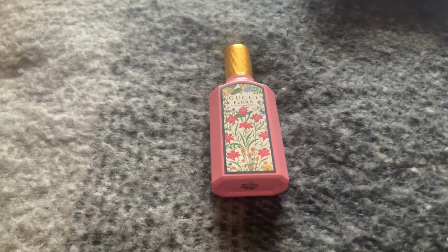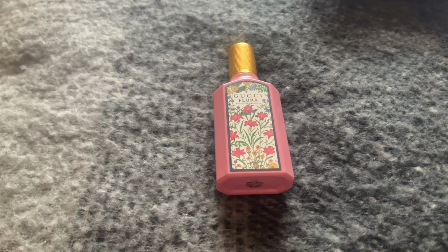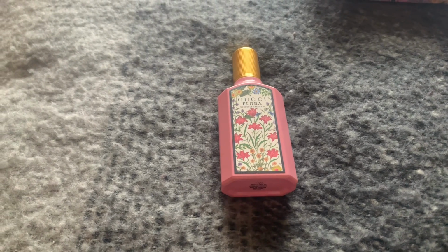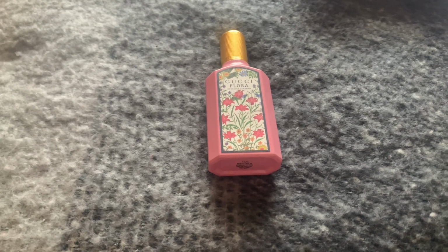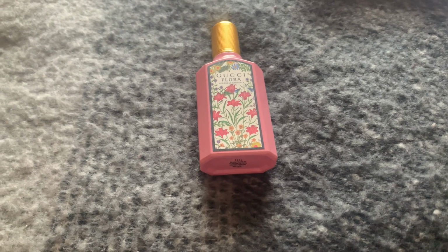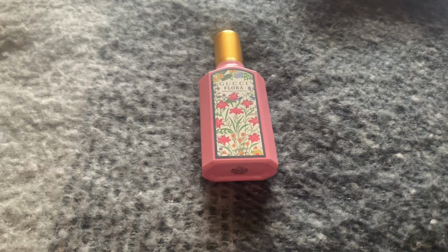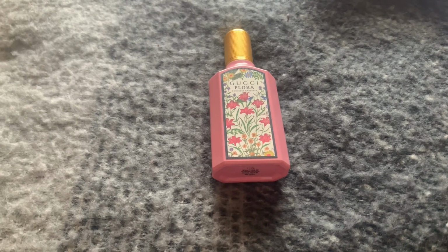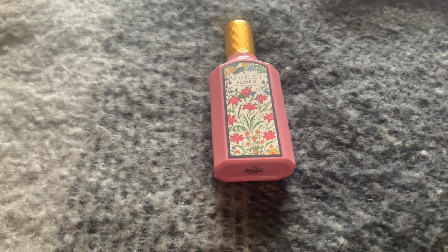So we're going to be talking about this fragrance here. This is the new release from Gucci. This is Flora Gorgeous Gardenia. So those of you who've been watching me, you've noticed that I've been on a bit of a kick, trying out these new fragrances. So this one did catch my eye mainly because, and I will be really honest, because of that brown sugar note.